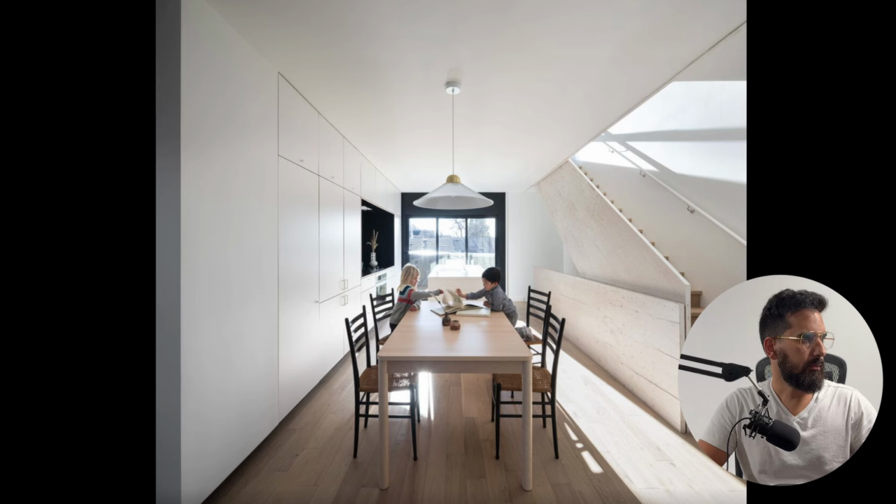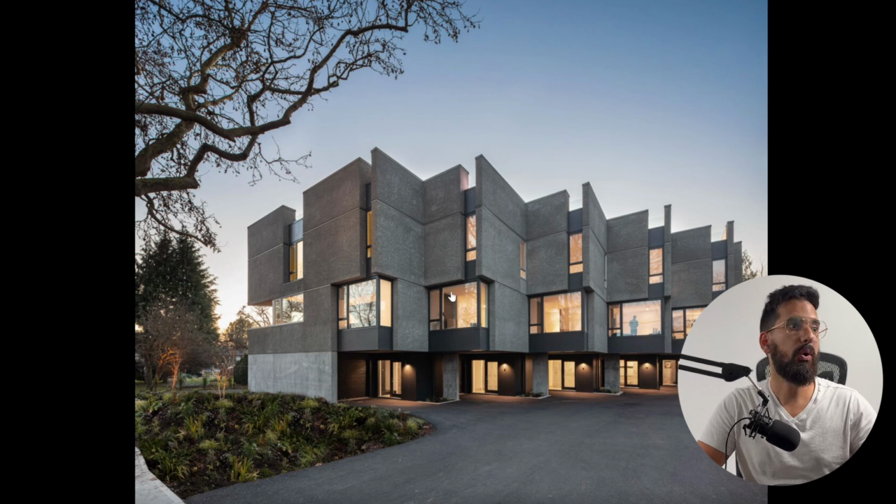I forgot to mention that the reason for their choice of this chunky concrete that they're using on the exterior facade is to reference the turn of the century Victorian homes, or Victoria homes, I'm sorry, and that is where they're located in Canada. So it's just a historical reference.